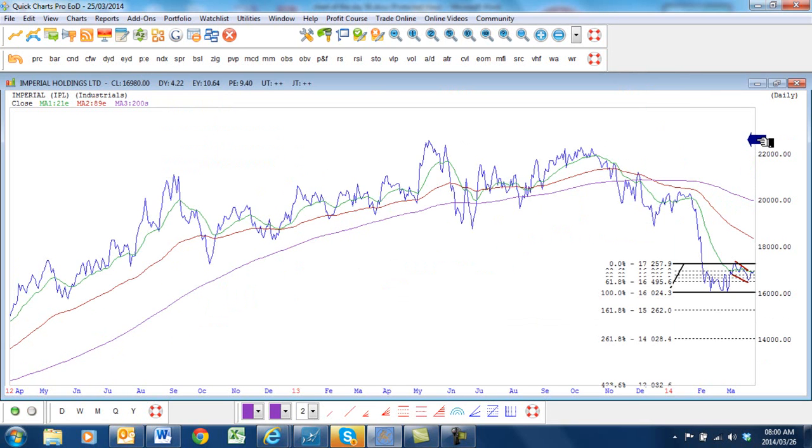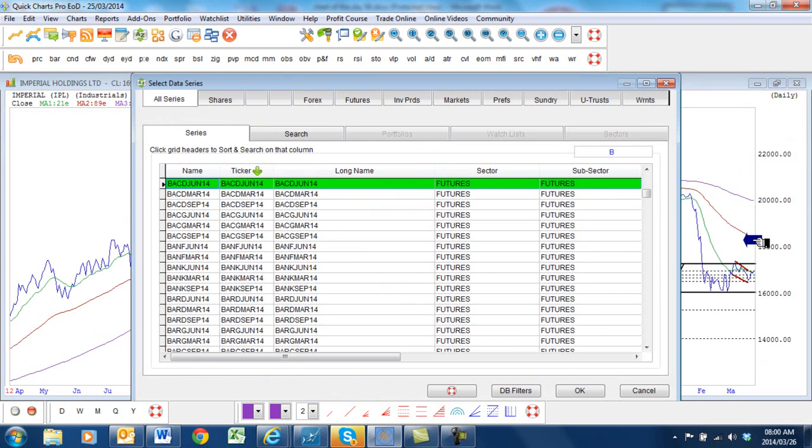Imperial still in the sideways, struggling to break the 170 levels. If you can break this 172.50 level, you could most probably go back to the 182 level. So keep a close eye on this specific trade as well.